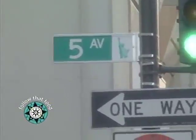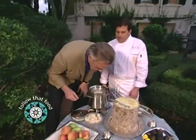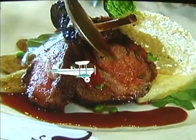And then it's back to the Big Apple for a fruity encounter in the Empire State before a fabulous fondue finish just south of the Mason-Dixon line. So wheel out the cheese, please, and follow your nose as we follow that Stilton.